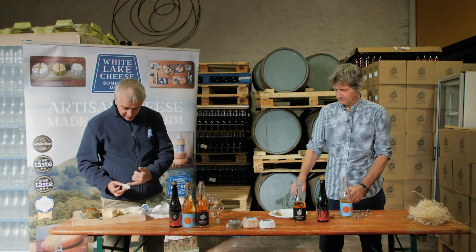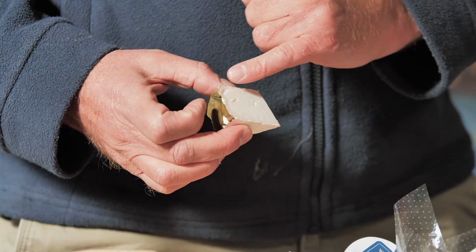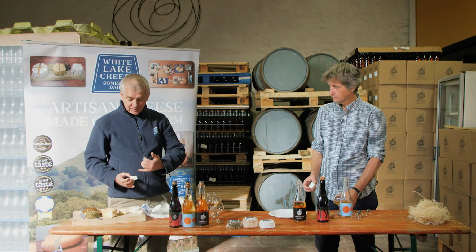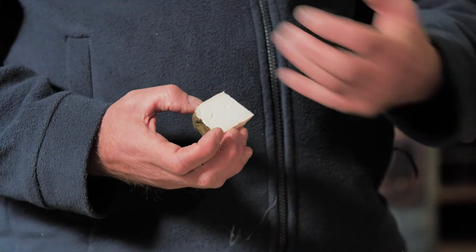And again, you can see it's nice and firm in the middle with a few little holes, and then round the outside, it's just starting to soften. We set it at this age because it gives people the option to have it as a fresh young cheese like this, or keep it for another couple of weeks, not in the fridge, ideally in your larder if you've got one, and then it goes beautifully running.